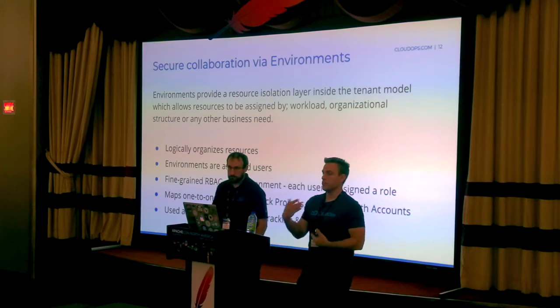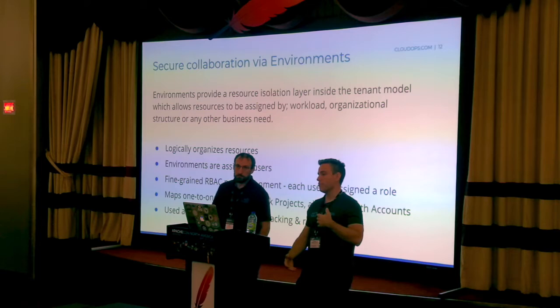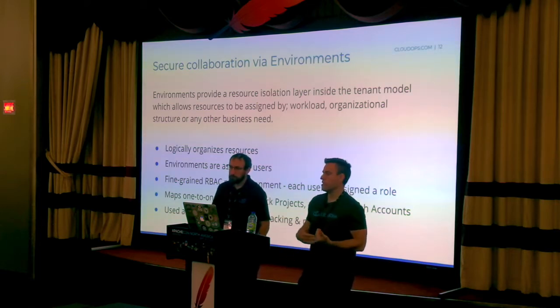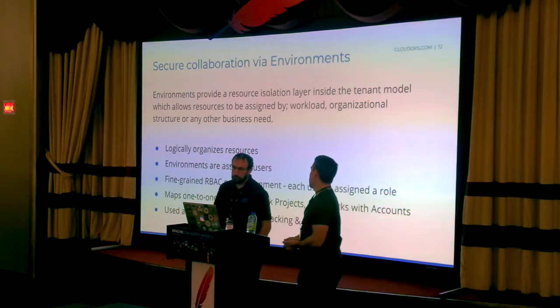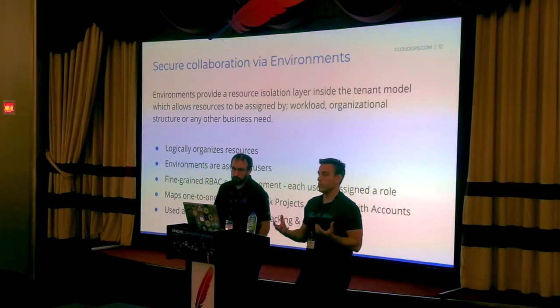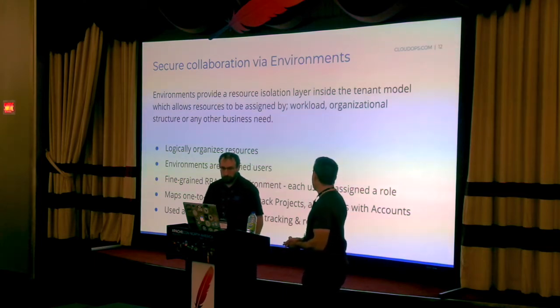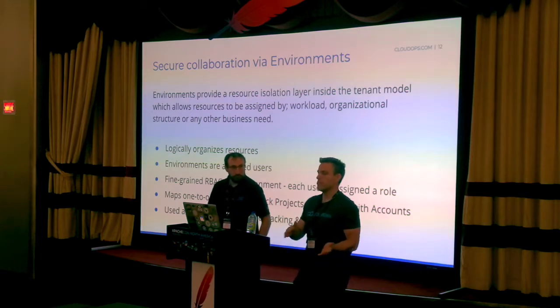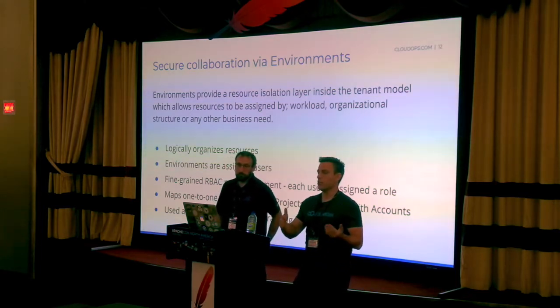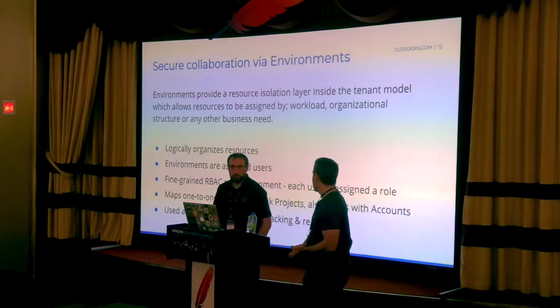So you can assign different people to your environment such that you can all access the same resource, but you can control with which role you are assigned to the environment, so that some people might have full access while others might have only read-only access and be prevented from doing any harm to your data. But at the heart, environments is a way to logically organize resources and provide proper security around it. In the case of Cloudstack, the mapping is really easy. An environment corresponds usually to a project, although we also support account-based environments.